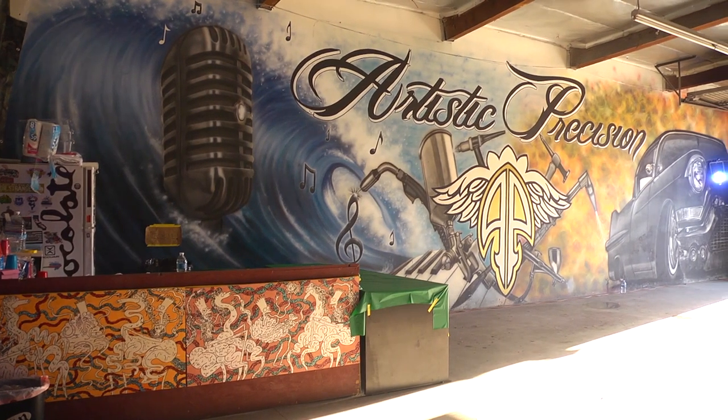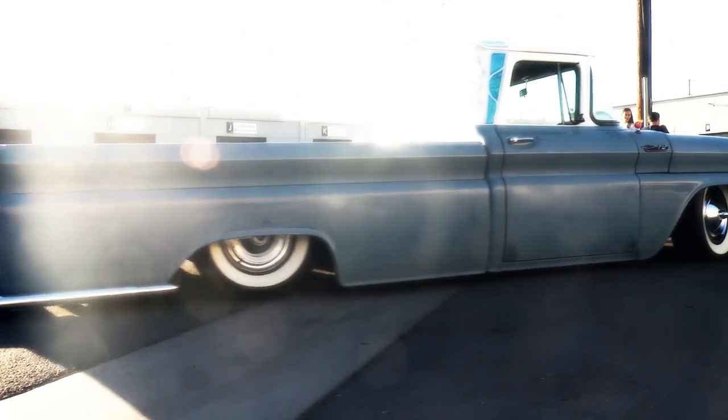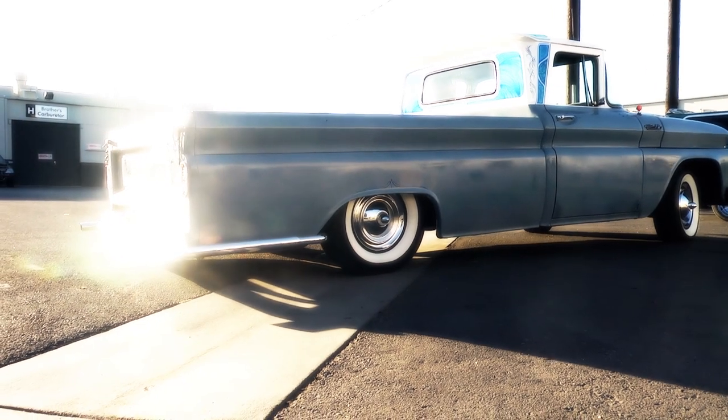Yeah, we're here, Ontario, California. This is my shop, Artistic Precision. I do a lot of pinstriping, airbrushing, custom paint, hot rods, motorcycles, mini trucks, anything with wheels, anything that's cool. We do customizing. I work at another shop out in Riverside where they do all the air ride suspension. So they get the cars real low and then I make them look real nice, real flashy.